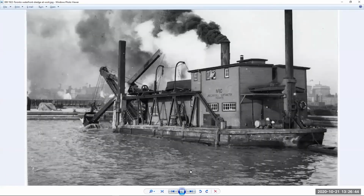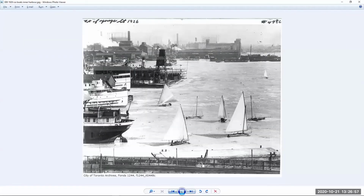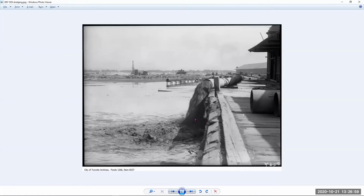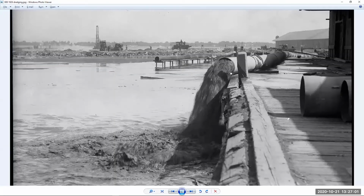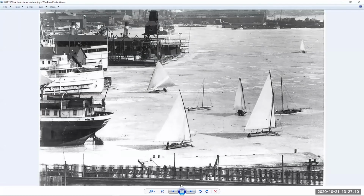This is one of the city dredges. This one is not like the Cyclone. This one is a steam shovel sort of dredge. And this, the hydraulic dredge, is pumped through large pipes. And again, we have some ice boats out here in the inner harbor. This is 1926.